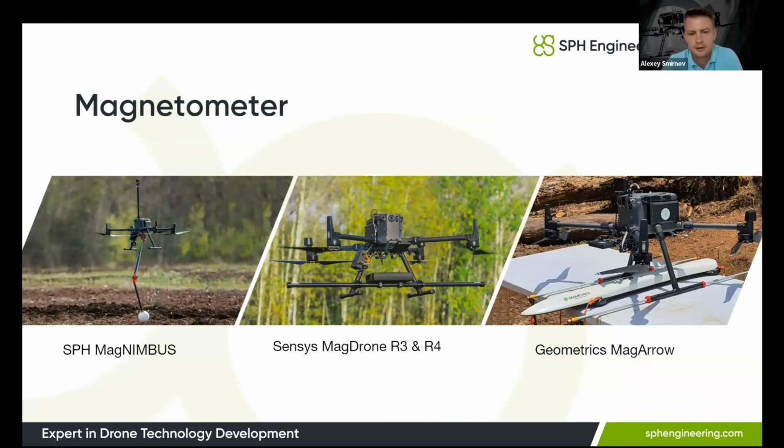And what is the difference? There is a difference in sensors used. And actually, this influences largely their area of application. For instance, Magnimbus is designed to be used for unexploded ordnance detection, because as you can see in this picture, it can fly with the sensor a couple of inches above the ground. Or Magero, for instance, can be used for mineral exploration, flying up to 10 or even 15 meters above the ground level.